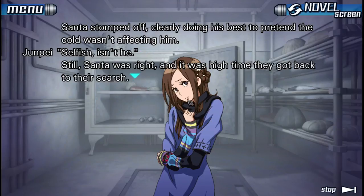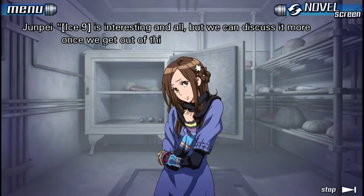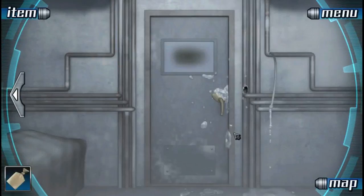Still, Santa was right, and it was high time that they got back to the search. Ice 9 is interesting and all, but we can discuss it more once we get out of this freezer. Junpei looked at June, nodded, and resumed his search of the room.